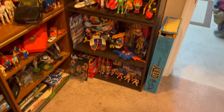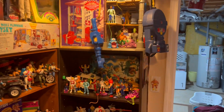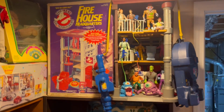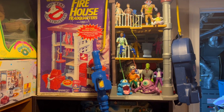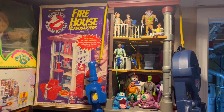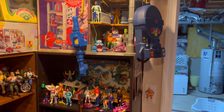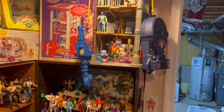All right, guys, it is the 2023 Toy Room Tour. We probably can't call it the Toy Room anymore. I think we've got to call it, I don't know, I'm so used to saying the Cave, but as you'll see in a minute, it's turned into a living room. Let's take a look. You've seen all this, so I'm not going to spend too much time on each.